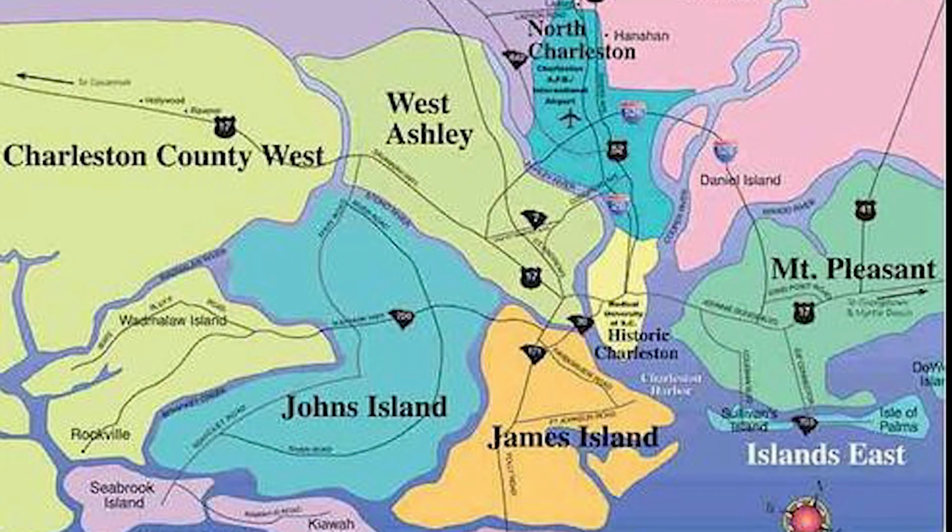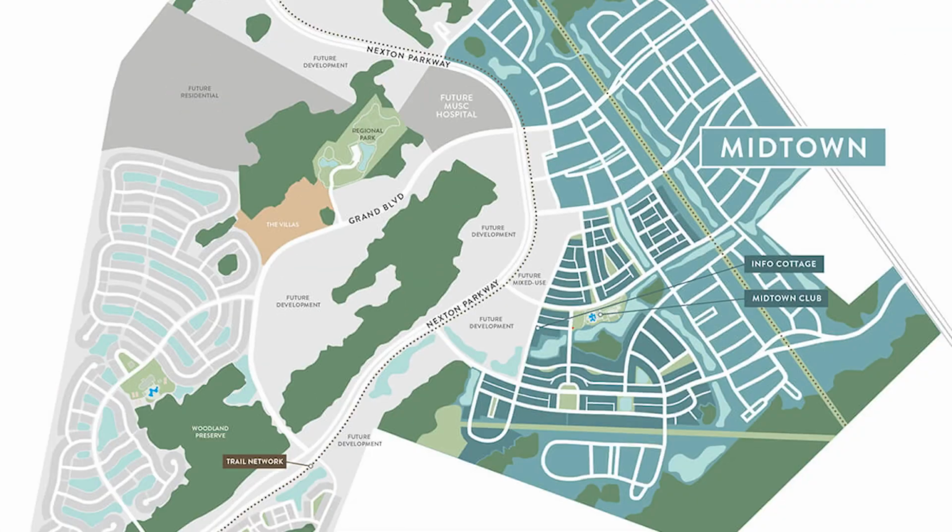Whereas in some other parts of Charleston where there's still a lot of land to be developed, like Johns Island and Somerville, you're going to get more of those entirely new communities, sometimes even master plan communities that are all brand new construction. Another avenue you could go is that you could buy your own piece of land and then pick a builder to build you a custom home.